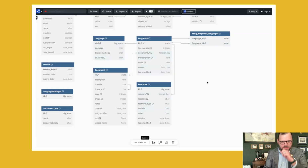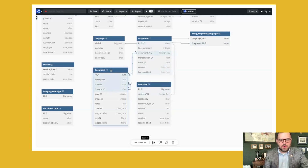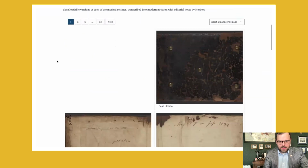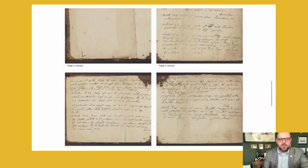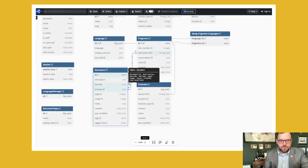In the case of the Denig manuscript, it looked something like this. It was fairly simple when we finally got down to it. This is what the model looks like. I won't get too in the weeds here, but just to point out a few things. We of course have the whole manuscript, as Rebecca was showing you earlier, so we have each of these pages in here. Each page is represented within the database, and all of the metadata and images and other things that belong to these pages were recorded in the database, so we can pull that up here in the application.